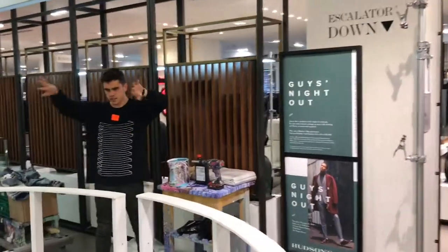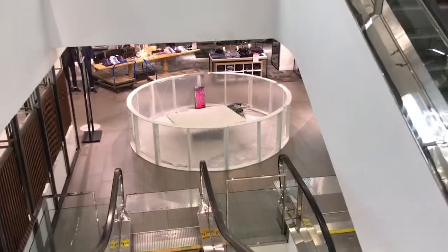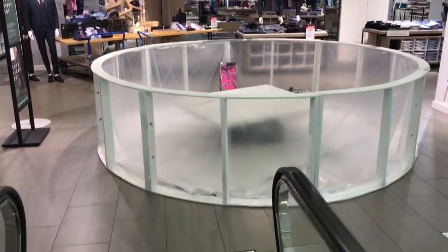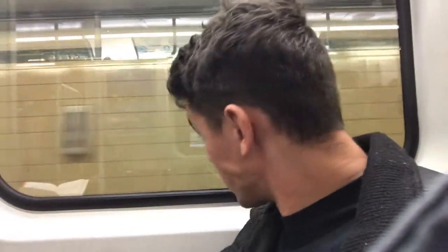Awesome. Don't put the plastic on the inside. Right around. Next station is Bathurst Station.